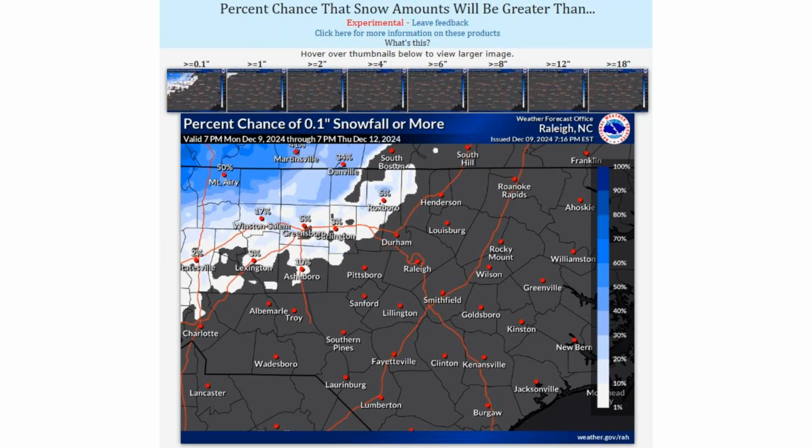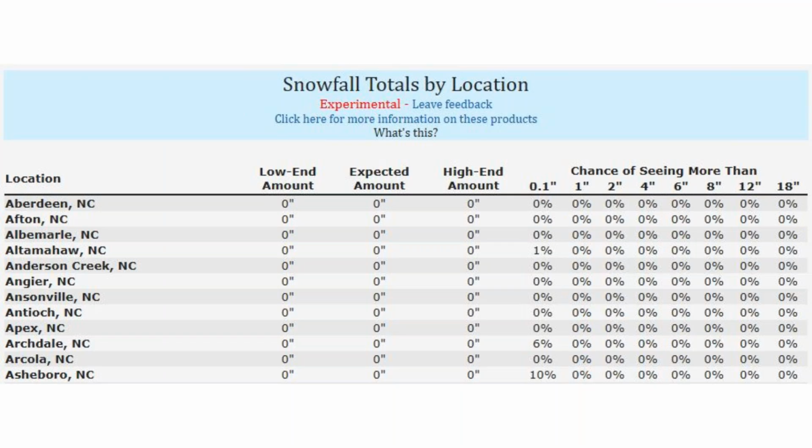Sometimes the models like to have a chance of precipitation ending as snowfall. A lot of times this is slightly overdone by the models. A lot of times the colder air takes its time coming in, so the precipitation comes to an end, then the colder air arrives, and the models don't always have a good handle on this. So I would say that this is likely a little bit overdone in this scenario.